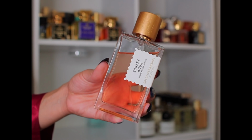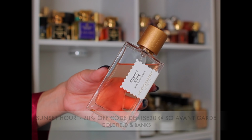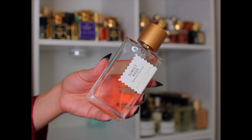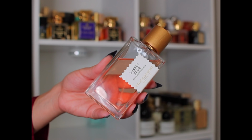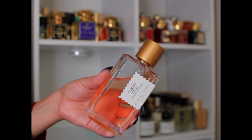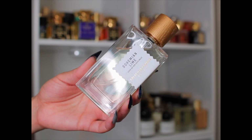Then we have the infamous Sunset Hour. You can definitely see the dent that I put in this. And y'all, this is a surprising compliment getter. It has peach and ginger and a little bit of fruity floralness going on. Definitely a nice, easy reach, feminine, beginner niche type of fragrance. Great for summer.